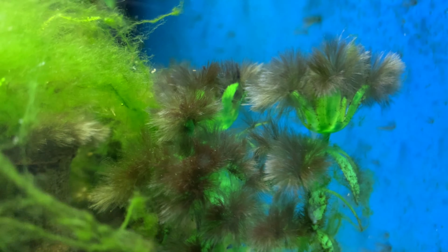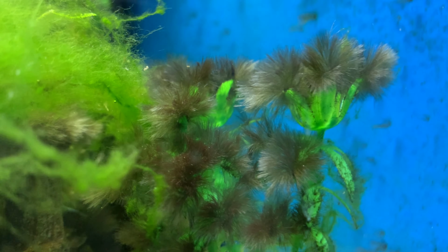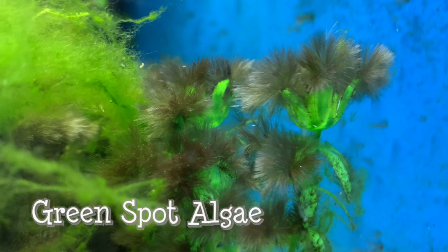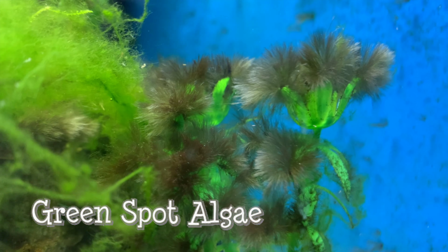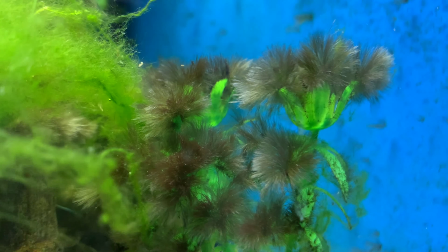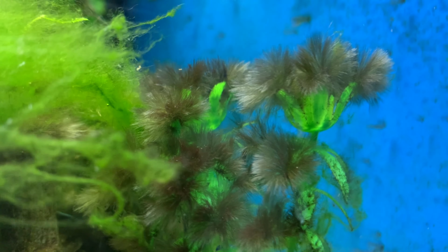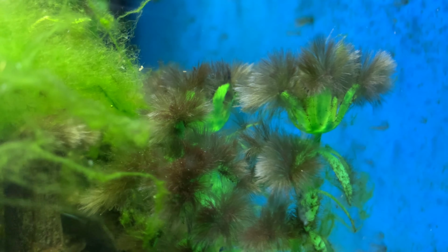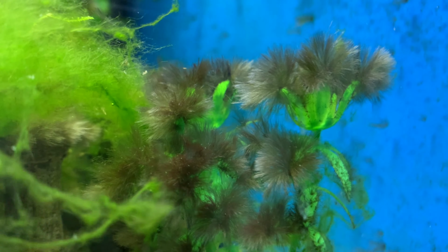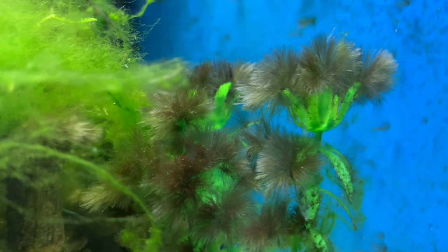So what are the types of algae taking over my tank? Well, only slightly present at the moment, we have some green spot algae, which are small round spots that are most visible on the aquarium glass. The cause of that is too much light, and the cure is an algae scraper and a little bit of elbow grease. In my opinion, try to stay away from those algae remover chemicals. You don't need them. Avoid them.